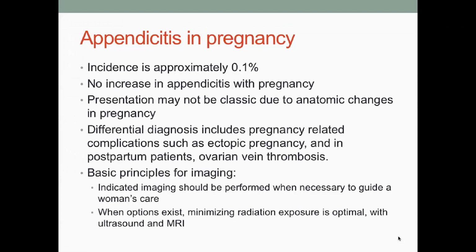Every baby is going to do better if mom doesn't have a ruptured appendix or become septic from her appendicitis. So surgical management and imaging are all appropriate.